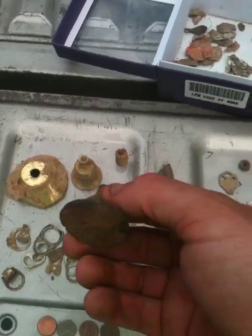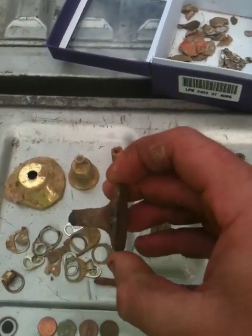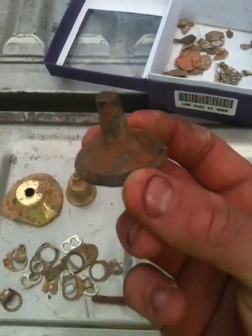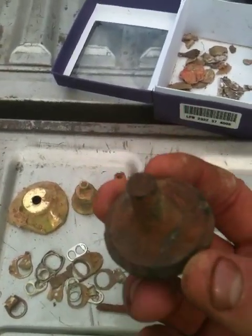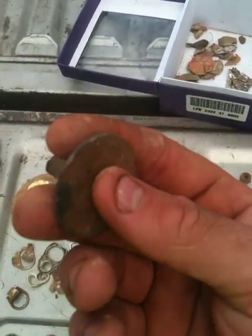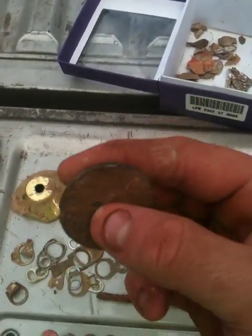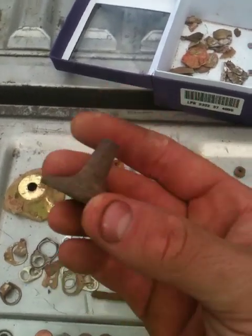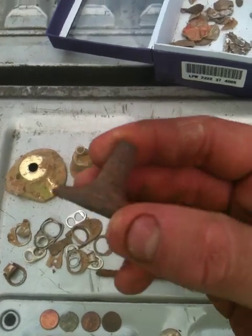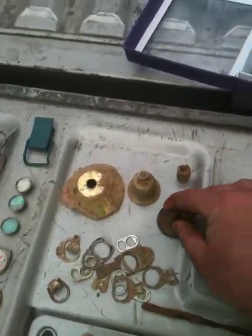This here I found at a park, a little old abandoned park in Pleasant Grove, and it almost looks like it has a Ford emblem on it. I can almost make out the cursive F in the circle that it's in, and I thought it was a knob to a cabinet or a parking brake or something. But that was pretty neat. Still don't know what it is, but it's a pretty cool find.